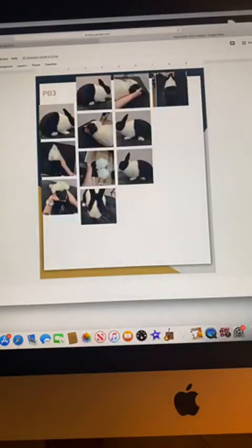Again, these judgings via photo are a new challenge for us, and we have to use maybe a little bit of psychic abilities to decide what's going on underneath. But anyway, that's our class, senior bucks. There were 4 competing. We are now going to move on to black senior does, and there are 5 competing.